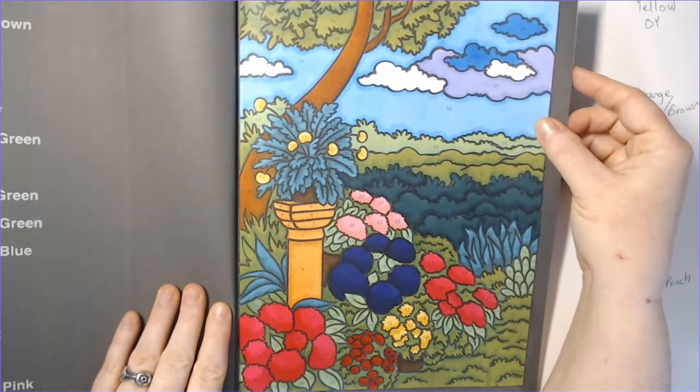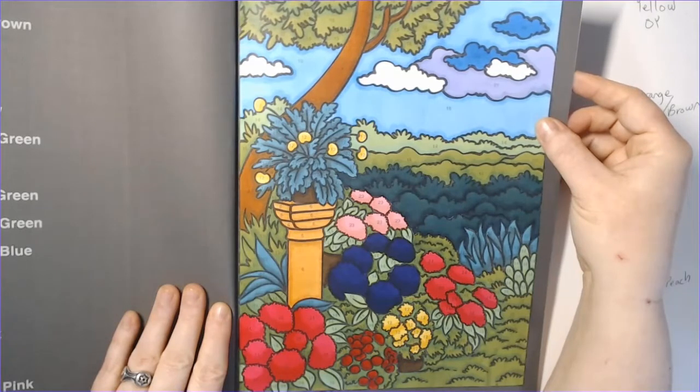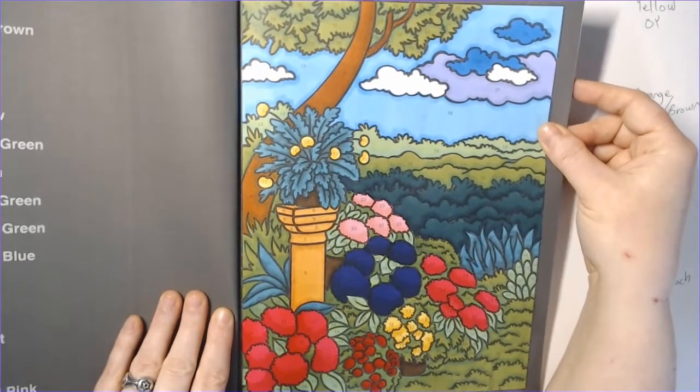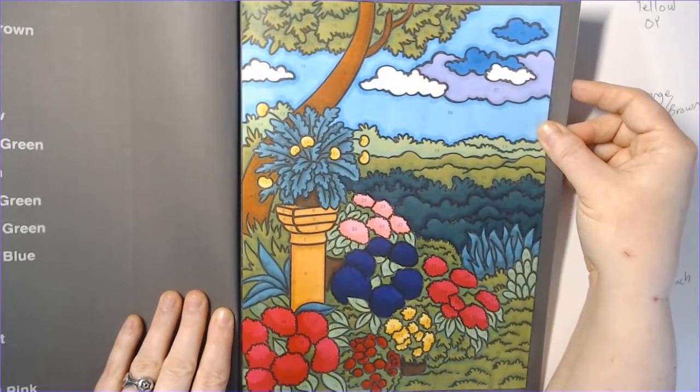So I wouldn't really call this a technique. This is just a different way to color these instead of just one straight color, just using two different tones if you have the ability to do that. But I just loved it. I don't know, it's something about it where that darker tone creates a little bit of shading. It just makes it pop more to me.